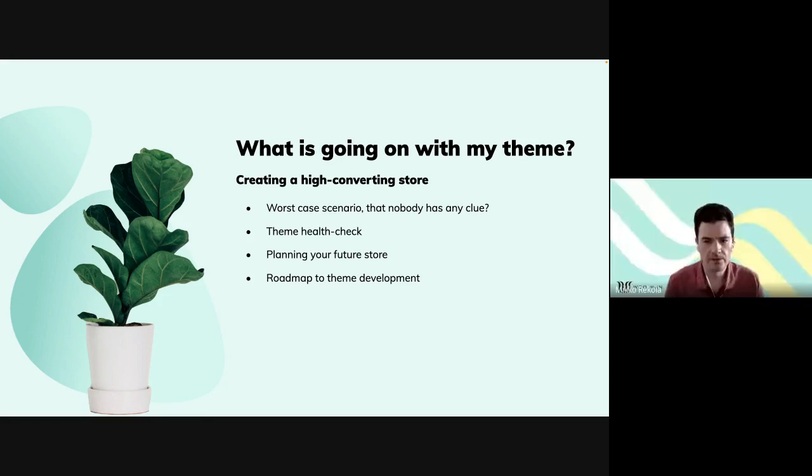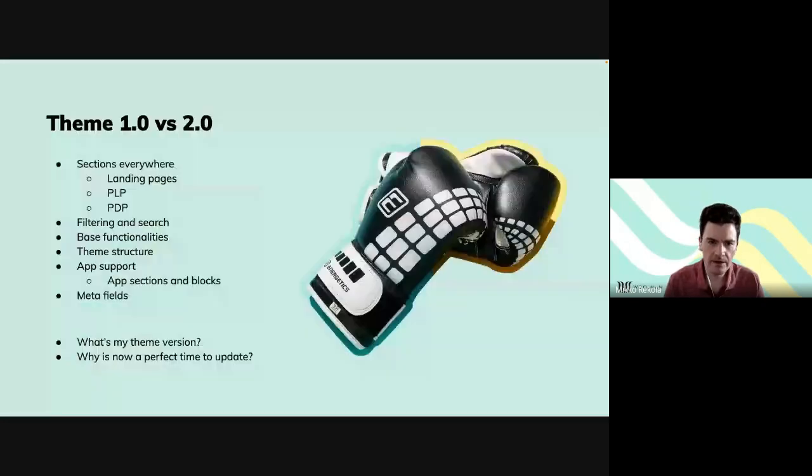Thank you, Joonas. A really good advice. And from there, we can jump to the next topic, the rumble one. So theme 1.0 versus 2.0. First of all, could you kindly explain to us what themes 2.0 are? What is all this fuss about?